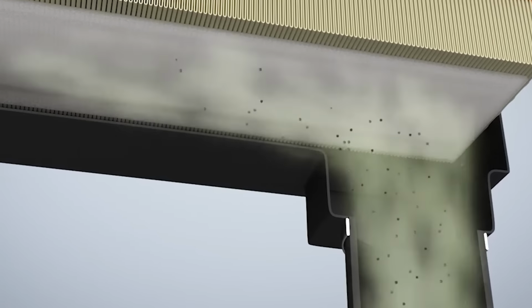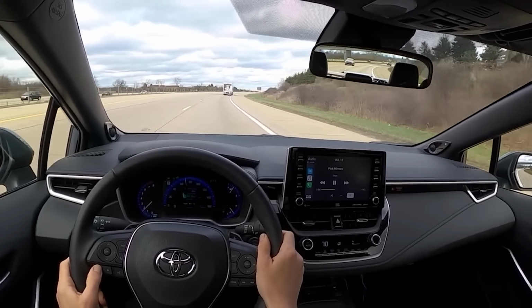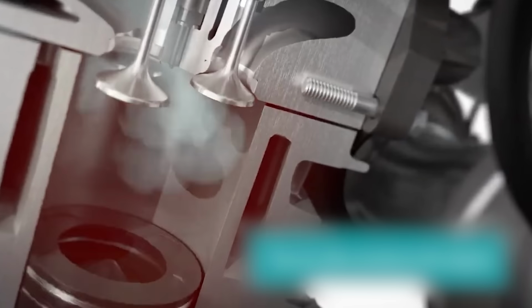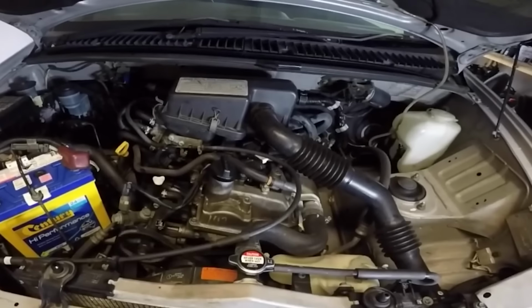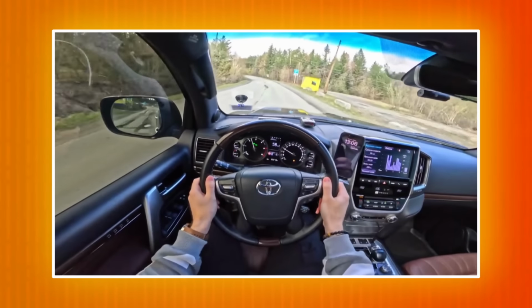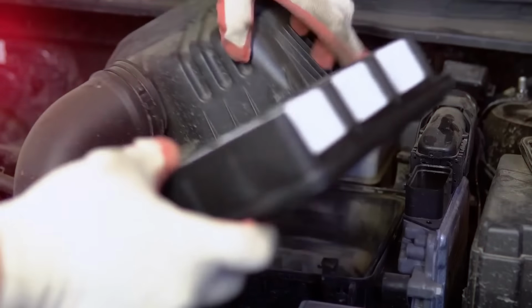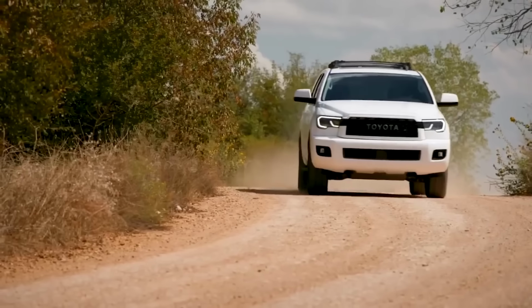Its whole job is to stop dust, dirt, and debris from getting inside your motor. When it clogs up, your engine can't breathe. That means poor fuel economy, sluggish acceleration, and extra strain on internal parts. Too many drivers wait until it looks black before replacing it, but by then, damage has already started. In my shop, I've pulled filters so clogged they looked like carpet, engines running rough, gas mileage tanking. It all traced back to one dirty filter. Most Toyotas need a fresh one every 15,000 to 30,000 miles, depending on where you drive.